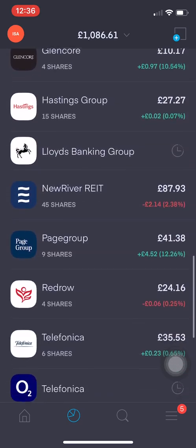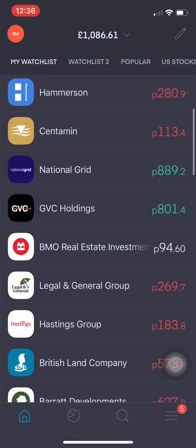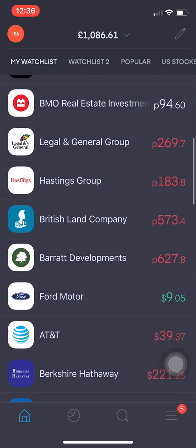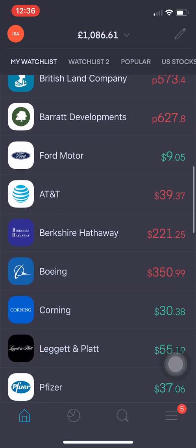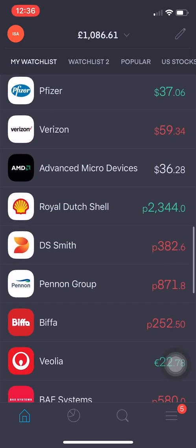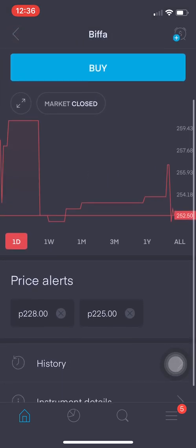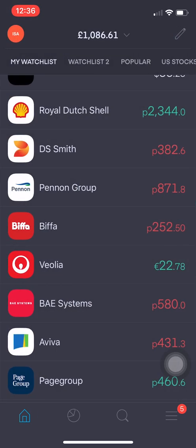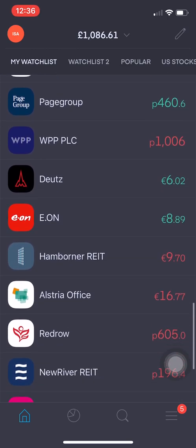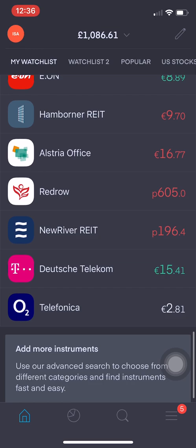So if we go over stuff that I'm watching quickly on my watch list. So I'm looking at Sentiment right now. Hastings Direct, British Land, Barrett Developments. And Biffa. I'm not willing to pay more than $230 for it, I think. That's gone up massively since I last purchased. I should have held on to them. Oh well, what can you do, right?